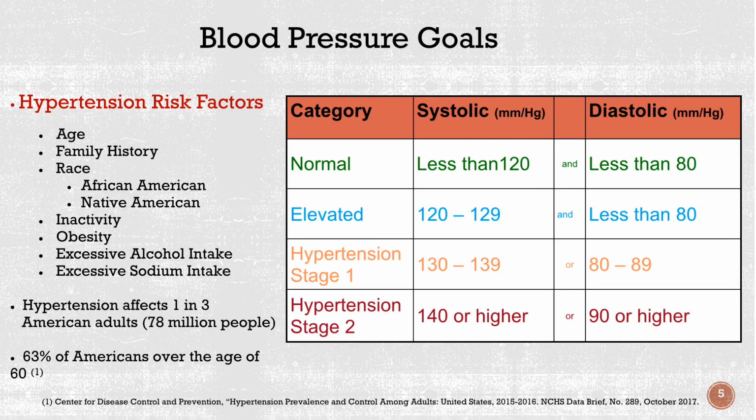Obesity is such a significant risk factor that often I see patients be able to decrease or even discontinue their blood pressure medications when they lose a modest amount of weight. Age is also a significant risk factor. While 1 in 3 Americans are affected by hypertension in America, when we look specifically at age groups, the prevalence increases as we get older. More than 60% of adults over the age of 60 have hypertension.